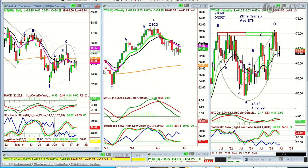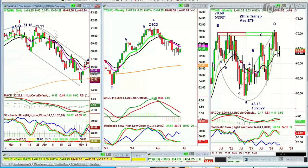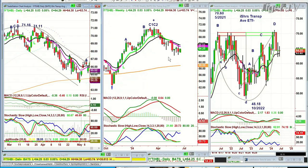So what we're looking at is the IYT made this double top in the 71 area, and that goes all the way back to 70.60, which was the high in May of 2021, plummets to 48.18 in October of 2022, screams up to a peak D where it goes to 71.16, and that was in March. And look at this double top, retested 71.11, and comes all the way back down. Isn't it amazing how these charts know? Well, I say horizontally, people remember a round number or remember a number that was a high. So that's how you can do it.